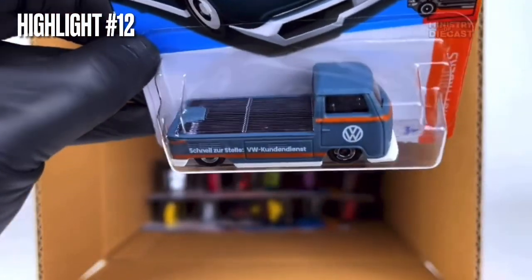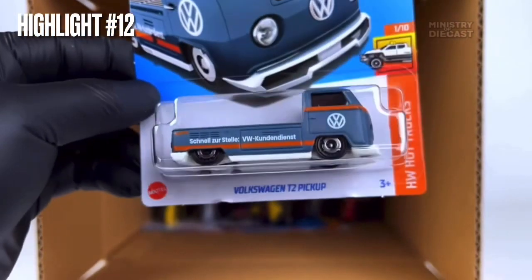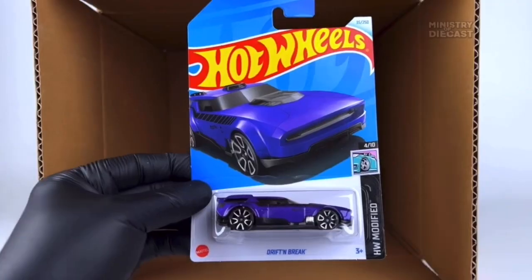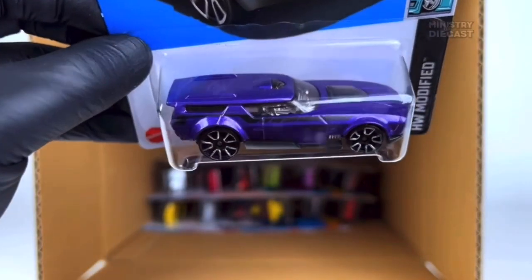Here's a cool one though, the Volkswagen T2 pickup. I can't wait to get this. I don't actually have this casting. It's done in a matte grey colour. It does have side tampo. Headlights go without any detail. But I will definitely pick that one up. It's really a highlight in this case for me.